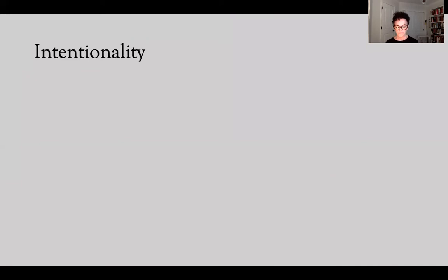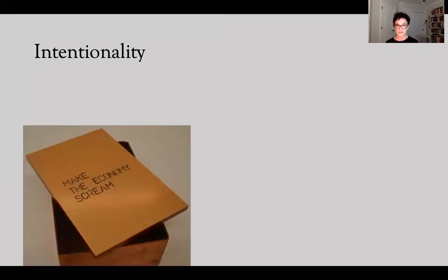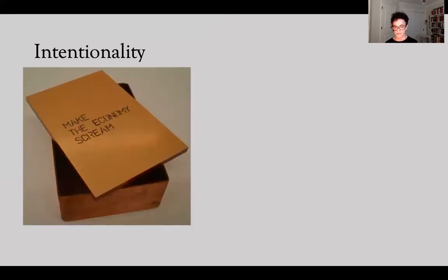Another hallmark of an artist's book is intentionality. That is, the idea that the artist or author is intentionally creating an object that is meant to be moving or beautiful or disturbing or pick your emotion. Activist artist books such as Make the Economy Scream by Maria Veronica San Martin, 2017, is one such work in which San Martin intentionally uses provocative language and fragile materials to evoke the horror of the disappeared in Chile in the 1970s.